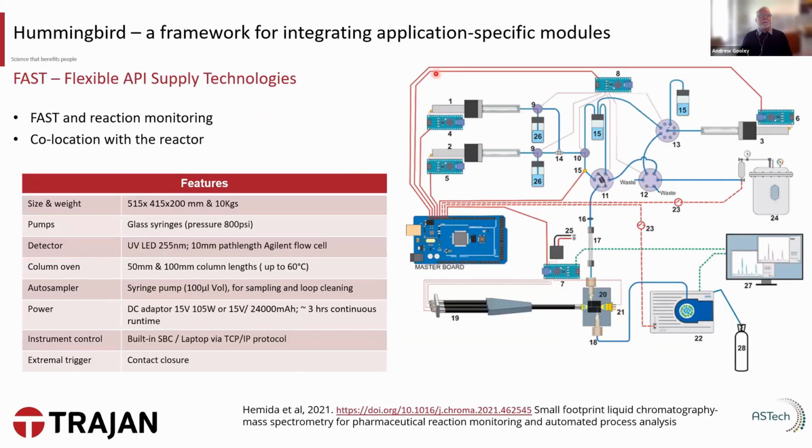Fundamentally, the framework was around integrating application-specific modules. The approach we took to this problem was not necessarily to compete with HPLC, but most importantly to be able to configure the system with the appropriate module to solve the problem. In the case of Pfizer's work, it was their flexible API supply technologies research program. Their problem was that they needed something that was close to the reactor, and traditional HPLCs just didn't meet that need.